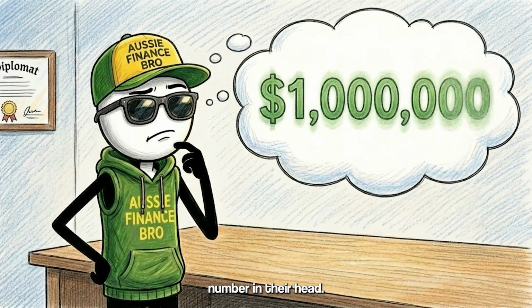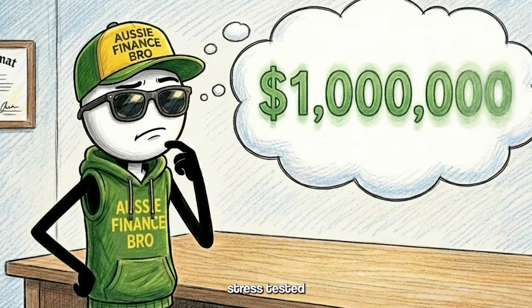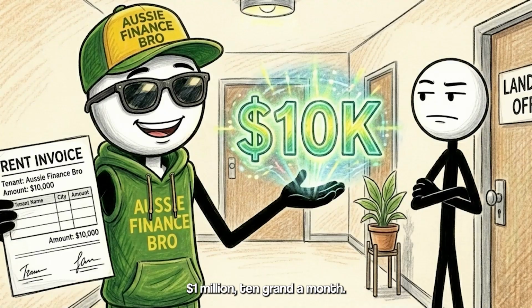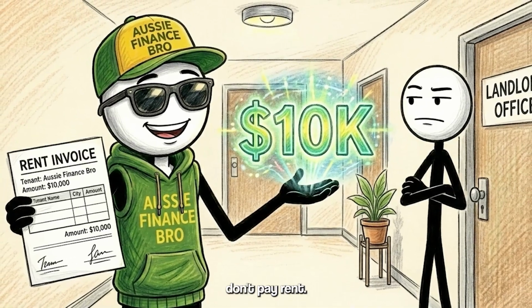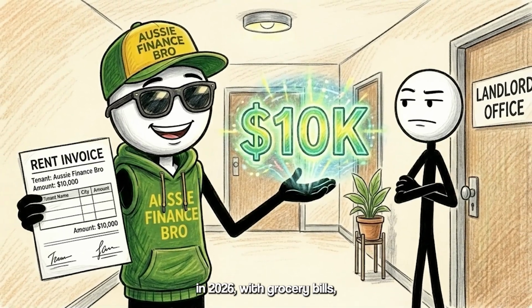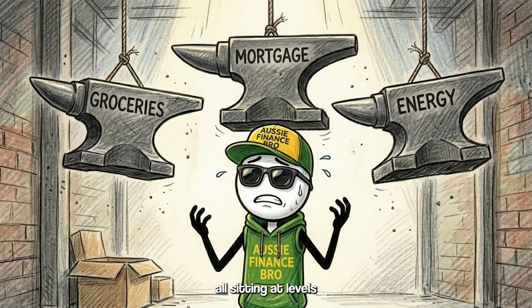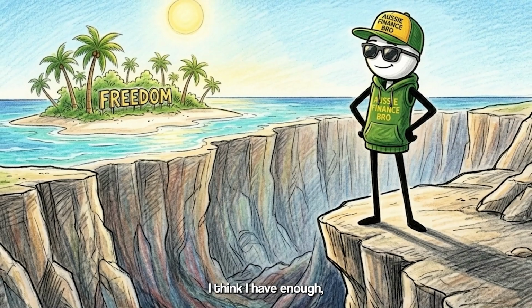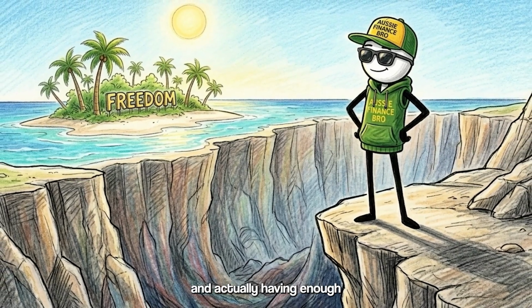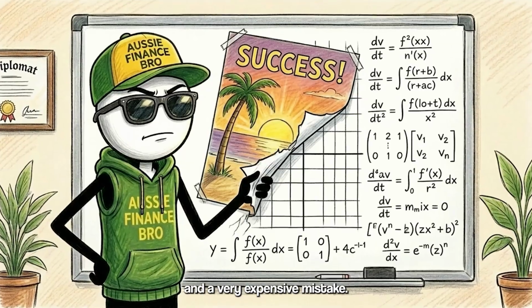Most people have a number in their head, some vague, half-formed figure they've never actually stress-tested. $1 million, 10 grand a month. Enough to not worry, but vague numbers don't pay rent. And in Australia in 2026, with grocery bills, mortgage repayments and energy costs all sitting at levels our parents never had to deal with, the gap between "I think I have enough" and actually having enough can be the difference between genuine freedom and a very expensive mistake.